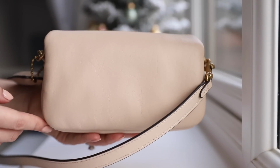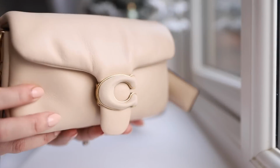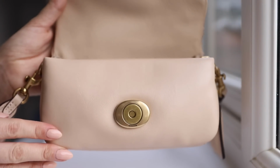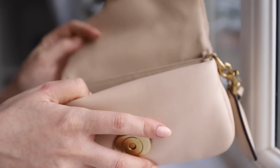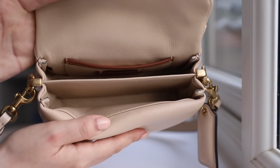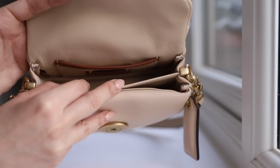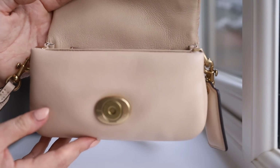You do have the Coach logo right there, and then it just opens up like so. And you have that lovely puffy interior. The leather is so nice. It really does feel very plush and luxurious, and just so much more expensive than it actually was. I did get mine on sale, which helps as well, but I have been really, really delighted with the quality. If I had to change one thing, I would definitely remove that divider.